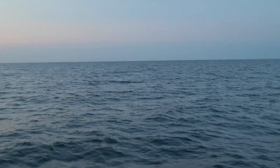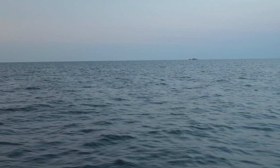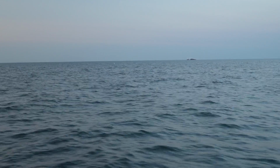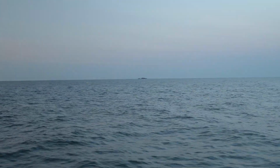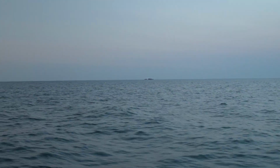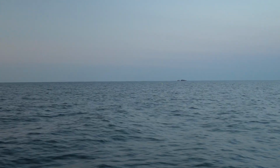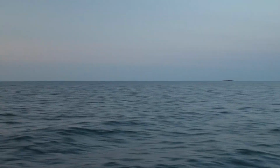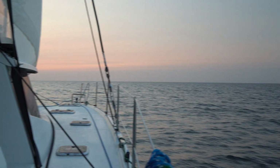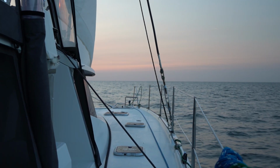Pretty calm out here. We were laughing about that ship out there. That's actually a bombing target that they have anchored out there. I guess the Navy or the Air Force practices bombing that. But we're just gonna motor sail into the night here and try and stay out of the way of the ships.